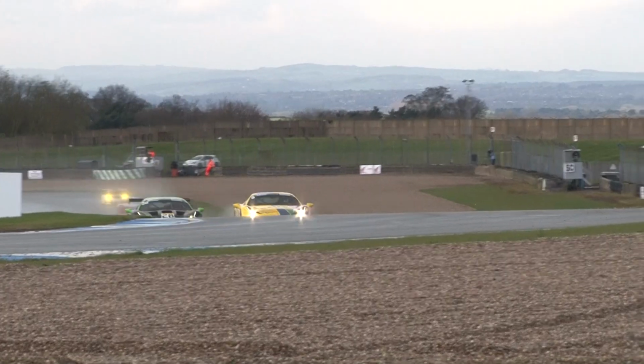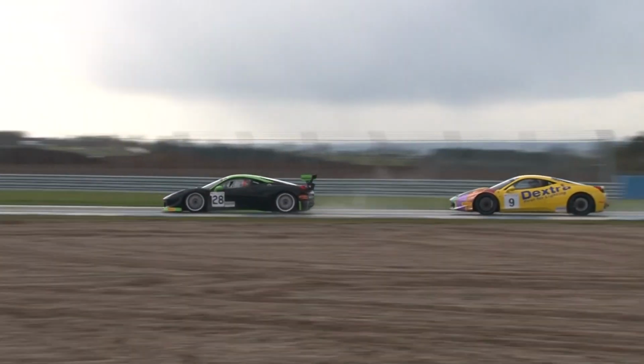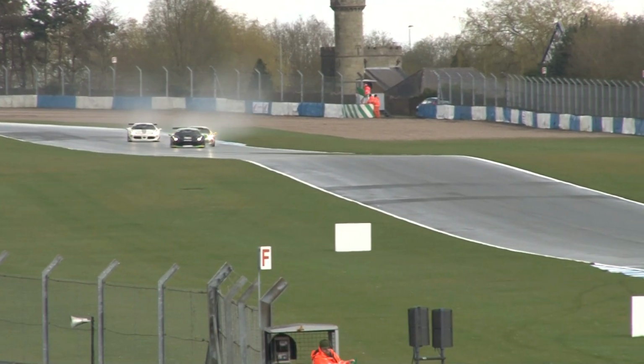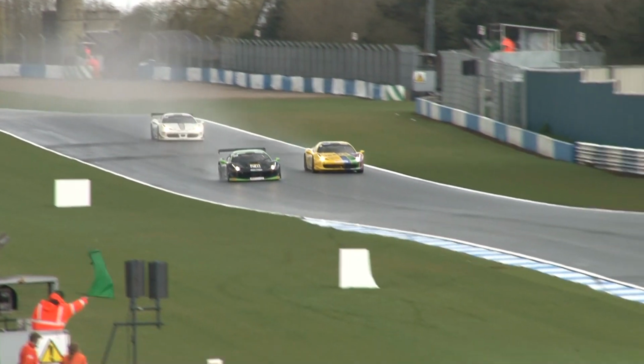Battle on for the lead. Short looks down the inside and he's gone through. Martin Short goes through into lead position. Runs a little bit wide now, and Alex Martin's going to look through on the inside line. Shorty did look the quicker car out of the two.